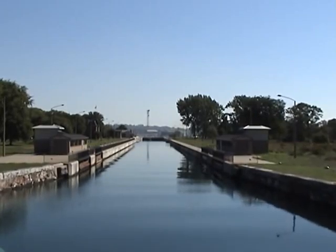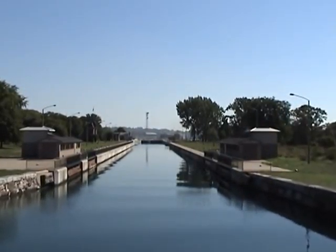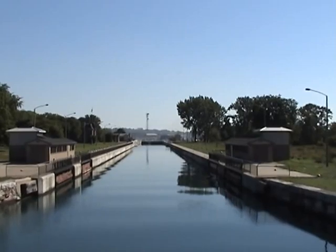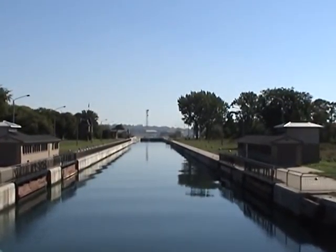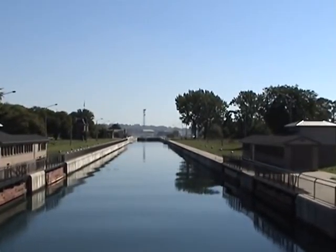Up ahead, you can see Gate Street tucked into the edges of the canal. That is where the old locks used to start. They don't use those gates anymore, but that'll just give you an idea how much shorter it is now than it used to be.